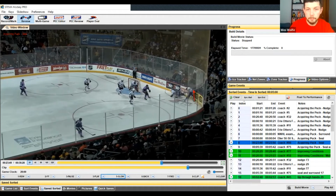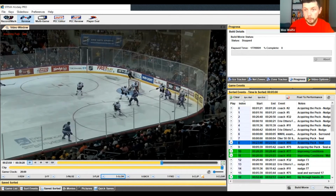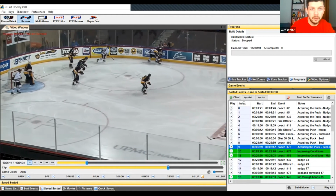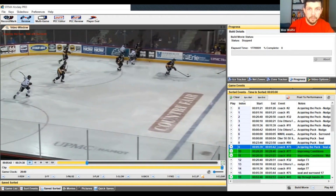Using the hip, the body, the leverage to build a wall, essentially, with your body to acquire the puck, okay? And then last one in terms of getting the puck more often, right? This is, again, a seal, surrounding the puck, building a wall, and away we go. So that's how we get the puck more to begin with.